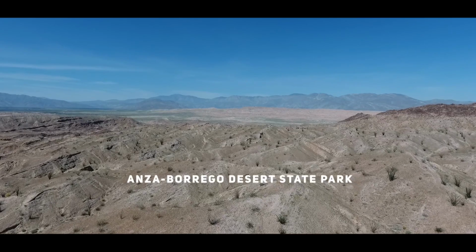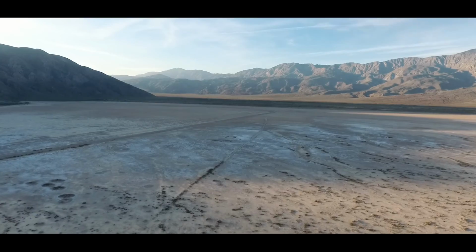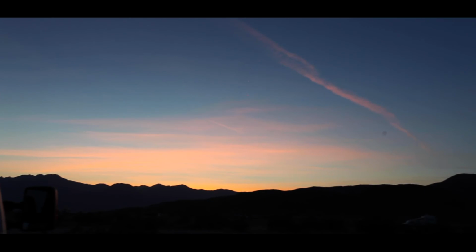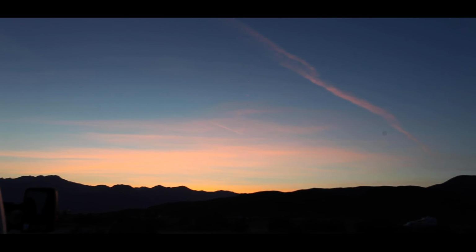Anza Borrego Desert State Park is this beautiful desert landscape. It's the largest contiguous state park in the state of California. It's interesting because it's formed around this town called Borrego Springs. It's essentially a desert state park that's a donut around a county town.